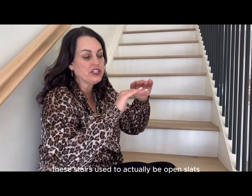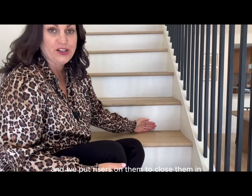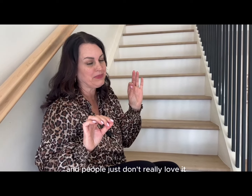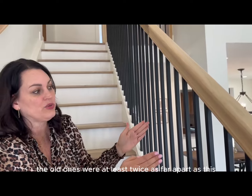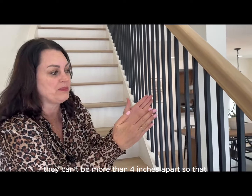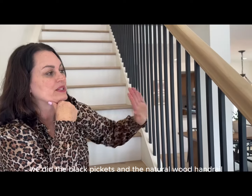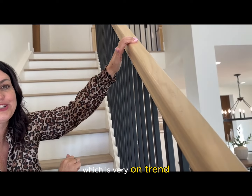These stairs used to actually be open slats, and we put risers on them to close them in, because that open look stair is bad feng shui and people just don't really love it. We also put a back on it and put a little storage closet there. And when it comes to the handrail and the banister, the old ones were at least twice as far apart as this. Newer code says they can't be more than 4 inches apart, so that small children can't stick their head in there. So we did the black pickets and the natural wood handrail, which is very on trend.